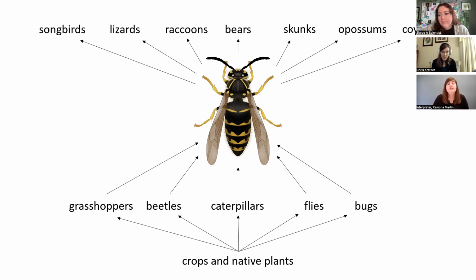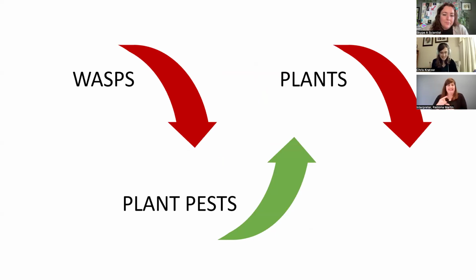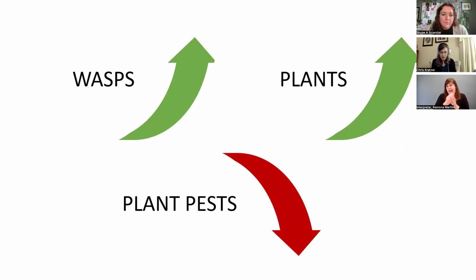Large mammals are a big threat to wasps, though social wasps evolved to defend their young by stinging. Unfortunately for us, they can't really tell the difference between a bear and a person, so sometimes they sting us too. So again, if there are fewer wasps, there will be more plant pests and fewer plants. However, when there are lots of wasps, there are fewer plant pests and more plants.